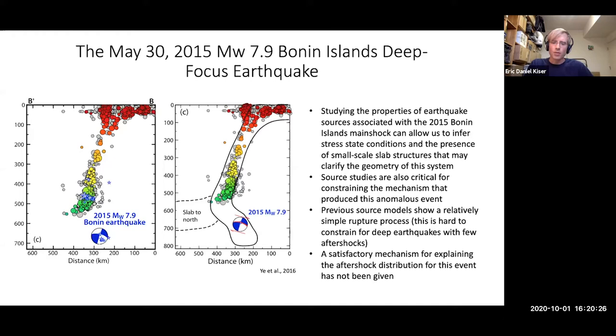So first, we're going to study the rupture properties of the main shock, so this event here. And we want to study those rupture properties because previous studies have shown that they were pretty simple, that it was not a complicated rupture at all. It occurred on one plane, and it propagated in a single direction through time. So we want to reevaluate that with maybe some new methods applied to the problem.